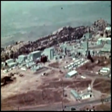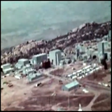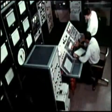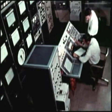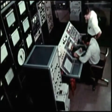The SNAP-8 electrical generating system for spacecraft is being developed at the Atomics International Test Facility for the Atomic Energy Commission and the National Aeronautics and Space Administration. This film depicts the status of SNAP-8 component evolution and systems development through the start of reactor power testing during the summer of 1963.